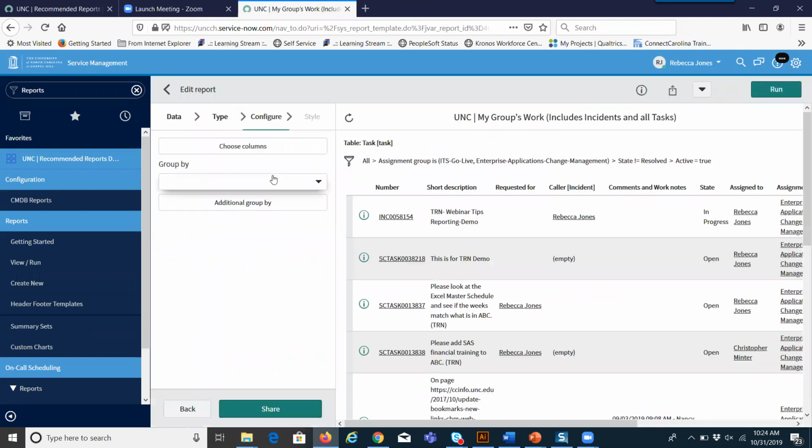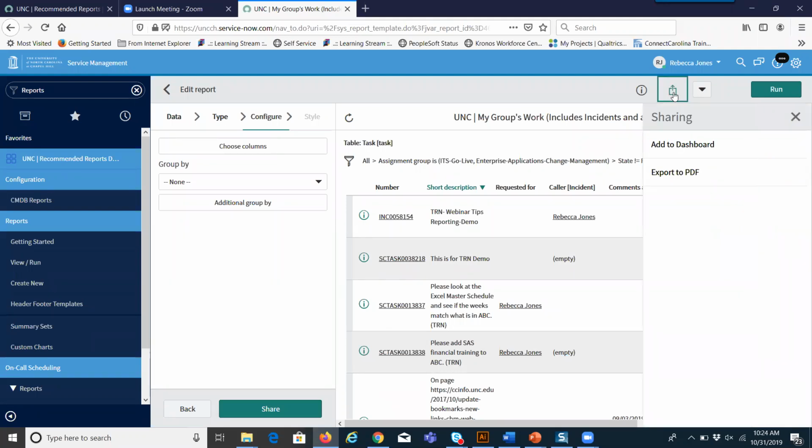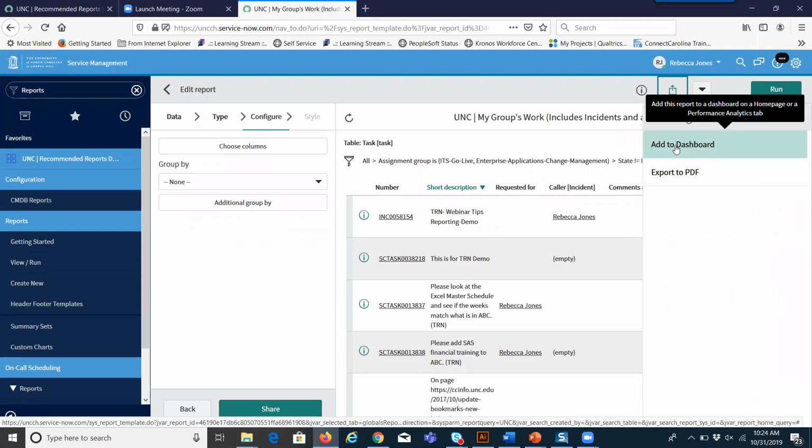If you just click on it, then you can go over here to this icon up at the top. It says sharing. It also says sharing down here on the left. Sometimes it won't say share right off the bat. It will say next. If you click next, then it'll take you to share. But let's keep it easy. The quickest way to do this is this icon here up at the top right. When you click that, a window slides open and it says add to dashboard.